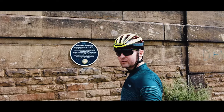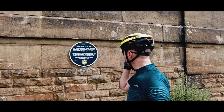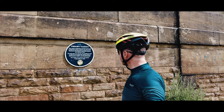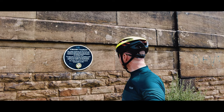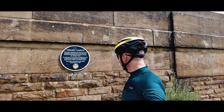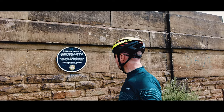Here we go, look, there's the plaque for Torksey Viaduct. It says, "This viaduct designed by Sir John Fowler and completed in 1849. It carried the main line of the Manchester, Sheffield and Lincolnshire Railway over the River Trent. The main span over the river was modified in 1897 to improve its strength. The railway closed in 1959 and now the viaduct is listed as a Grade 2."